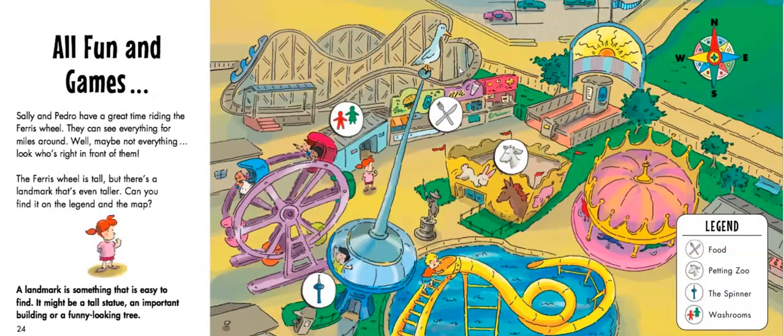All fun and games. Sally and Pedro have a great time riding the Ferris wheel. They can see everything for miles around. Well, maybe not everything. Look who's right in front of them. The Ferris wheel is tall, but there's a landmark that's even taller. Can you find it on the legend in the map?